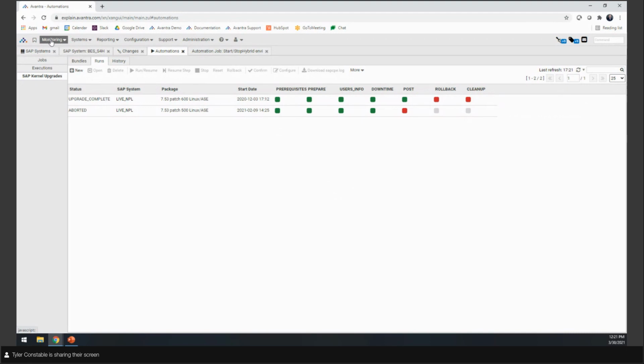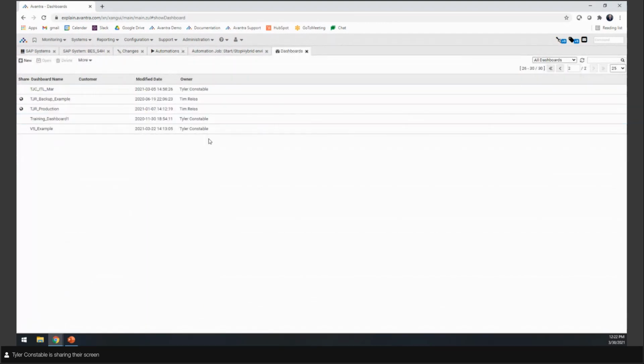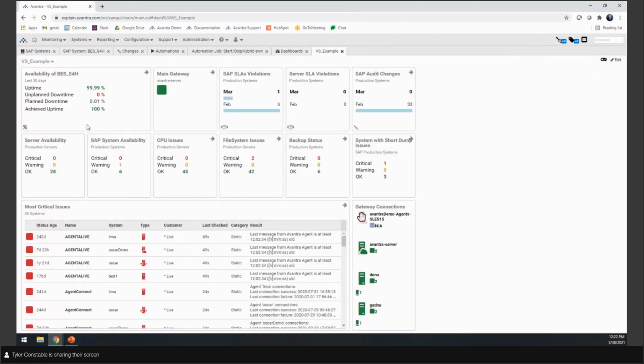So now we start to take a look at all the monitoring checks in place. We've got our automation checks in place. We're constantly updating our kernel as well, but we want to add some transparency to everything. So we get into what's called our dashboarding. Now, within Avantra, you can have as many dashboards as you want. The idea is that everyone that has access to Avantra can build out dashboards. They can share them with their peers, so on and so forth.